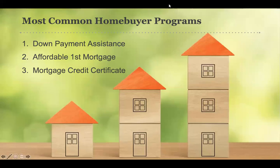Monthly payments are deferred. You get the assistance up front. Maybe it's forgivable over time. Maybe it is repaid when you refinance, you sell, you move out, you rent the property out. And then, of course, some are forgivable. And within each of these categories, even there's all kinds of variation.